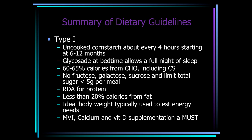They have the most strict sugar limitations, completely avoiding fructose, sucrose, lactose, because they can't use galactose and fructose. But their total sugar is still going to be limited to less than 5 grams per meal. They require the RDA for protein, and limiting fat in their diet can be a way to cut calories and prevent excess weight gain because of all the empty calories they get from cornstarch.